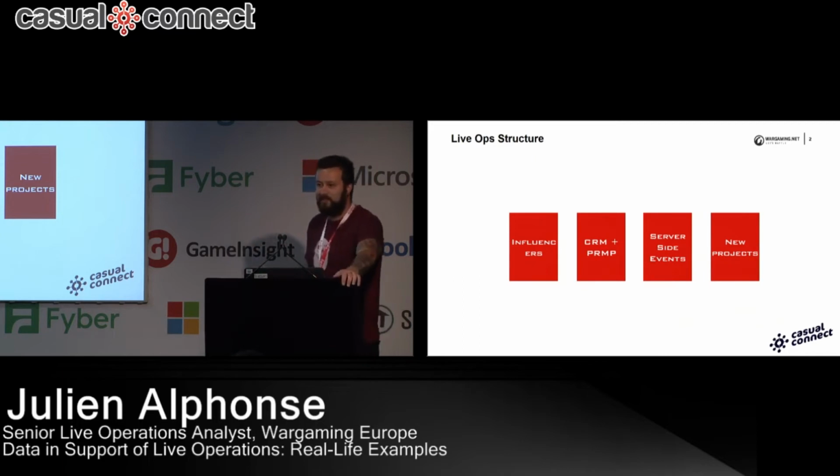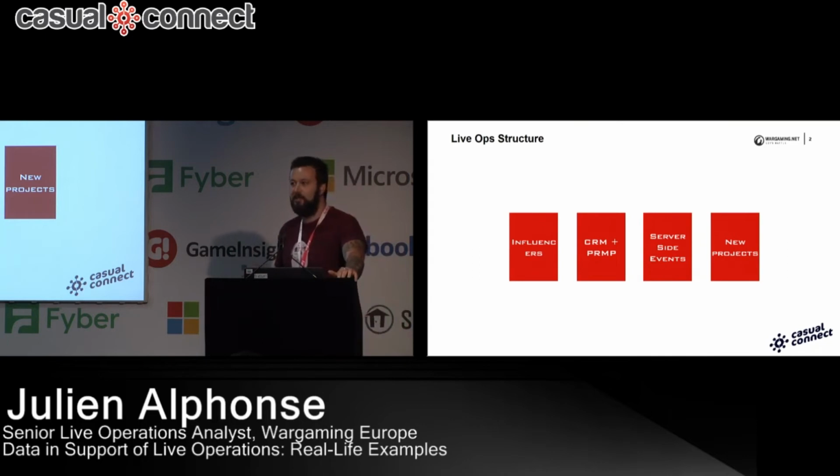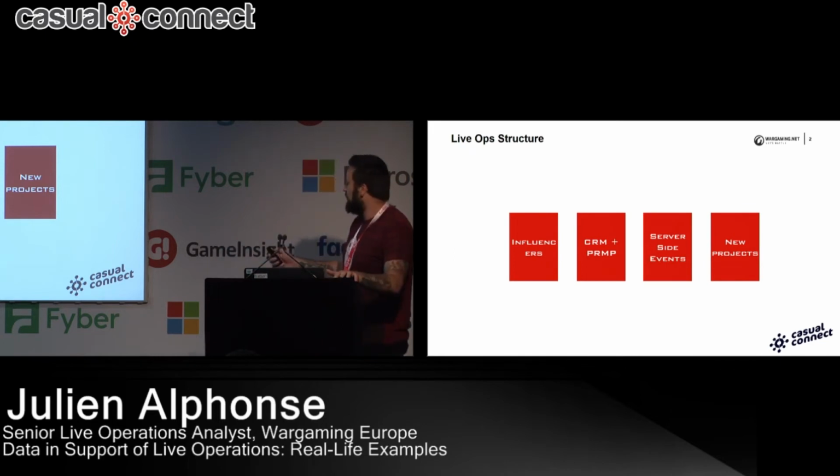Then we have the server-side events team. They are doing all the events that affect all players. It can be missions, monthly offers, whatever. And also, that's something kind of new, we are trying to make our structure evolve to integrate new projects more easily and think about live operations very far ahead of time, before the soft launch and before the game is released on the market.